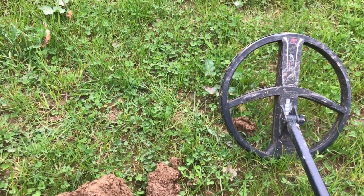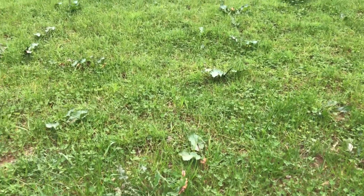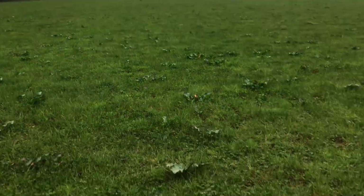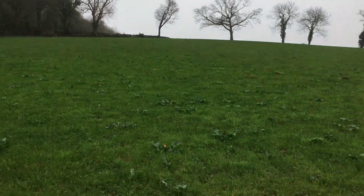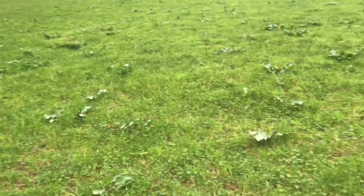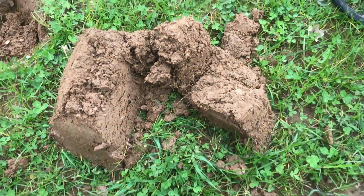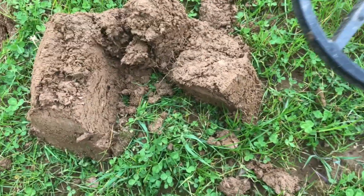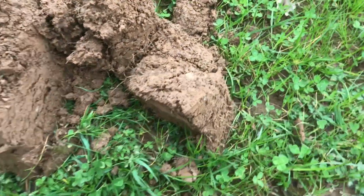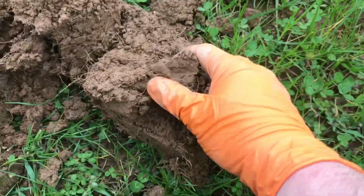Alright guys, only me again. Been quite a while since the last signal. I'd probably say it's been about a good 40 minutes. Just been going up and down the middle section of this field, and I've been getting quite a lot of iron signals and some little spikes here and there. But I've just got a signal here and it sounds quite nice. I'll let you listen to it. A little bit scratchy, but I'll definitely take that. So let's see if we can find it.